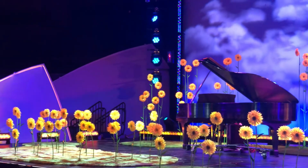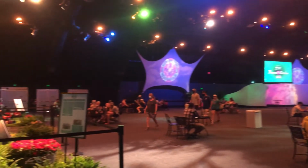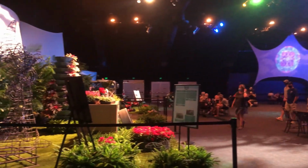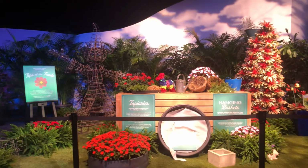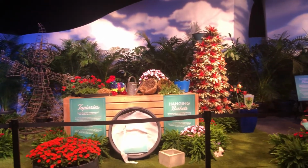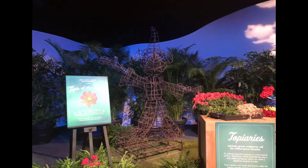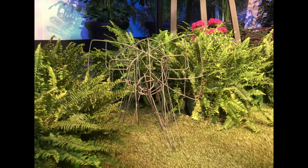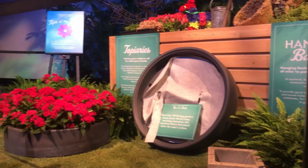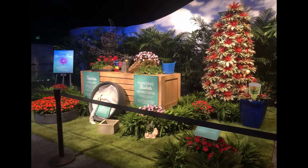As you move further in, you'll see the display area set up in the back, giving us a sneak peek into Disney's landscaping, as well as helpful tips and tricks for creating your own planty projects at home. Here you'll find hanging baskets, floating gardens, and even a steel frame used to create topiaries such as Sorcerer Mickey. Now, some of these items are deconstructed, helping us to understand just what it takes to make the magic happen. It's pretty cool, sort of like a behind-the-scenes look or backstage pass.